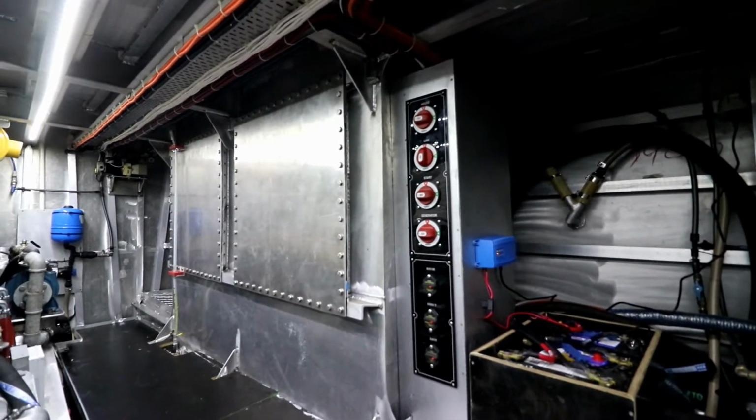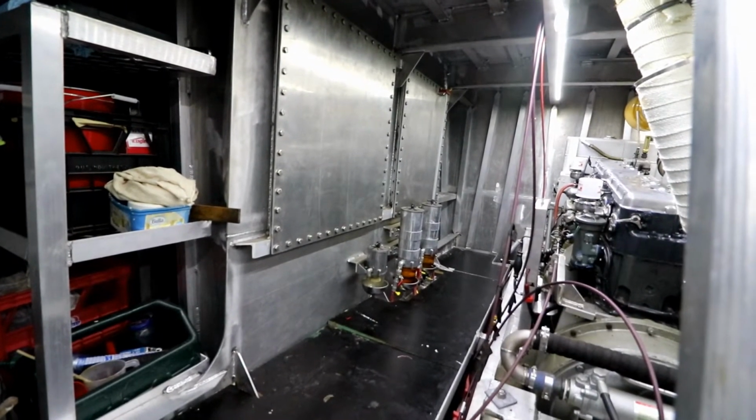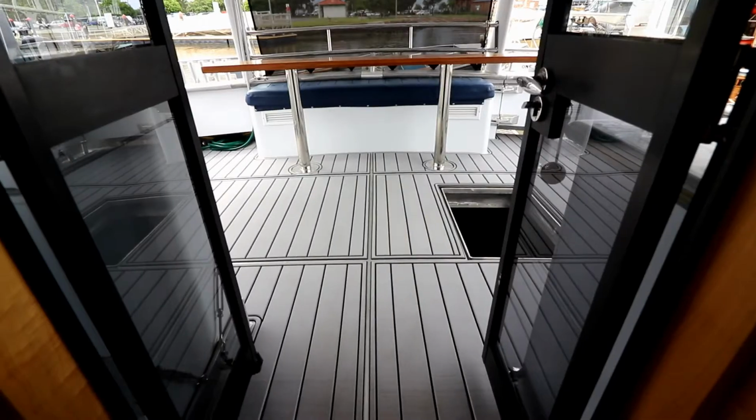These are fuel tanks. They have large inspection hatches to enable cleaning. Fuel capacity is 6,000 litres, water capacity is 6,000 litres. Engine room lighting is by LED strip lighting.